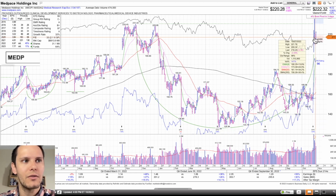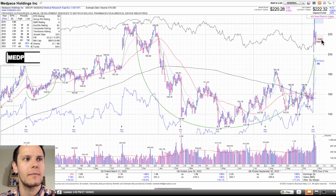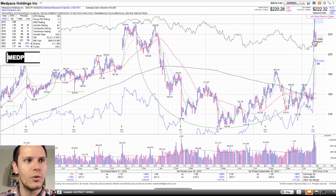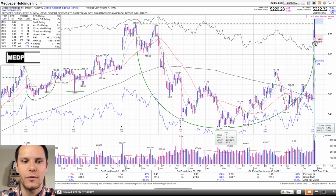So a couple areas to watch for is that HVC level. Does that get respected on Monday? 218.46 or 220 if the market continues to rip on Monday. We want to look at how whole numbers start to hold. So 220 or 218.46 there, the high volume close for MEDP.